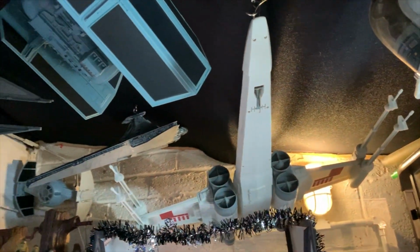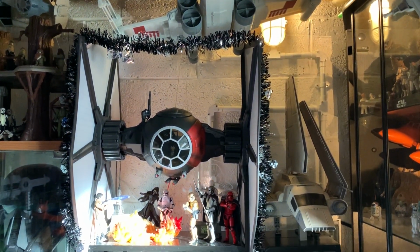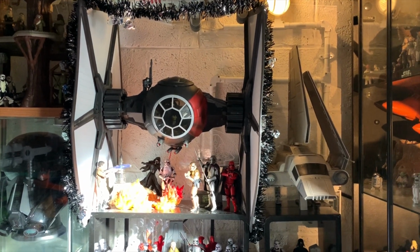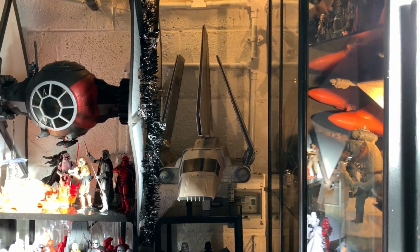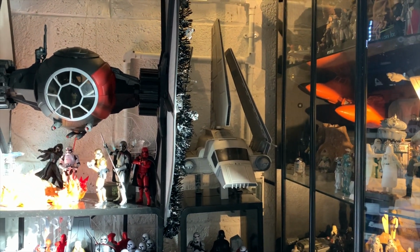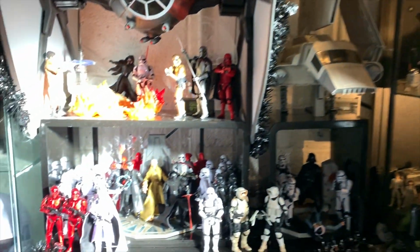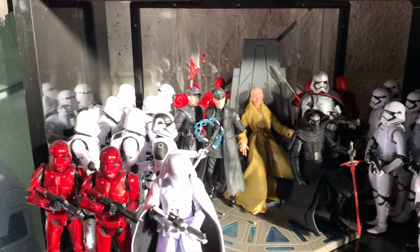Yeah, lots of cool ships on my roof. And you come down, you can see there's that ginormous Black Series TIE Fighter, which is pretty big. And next to that is an Imperial Shuttle. Again, that was really, really big. There was no chance of hanging that on the ceiling. It just comes down, especially when you've got the wings open, it comes down so far. It just wasn't possible. Over here you can see I've got some First Order figures.